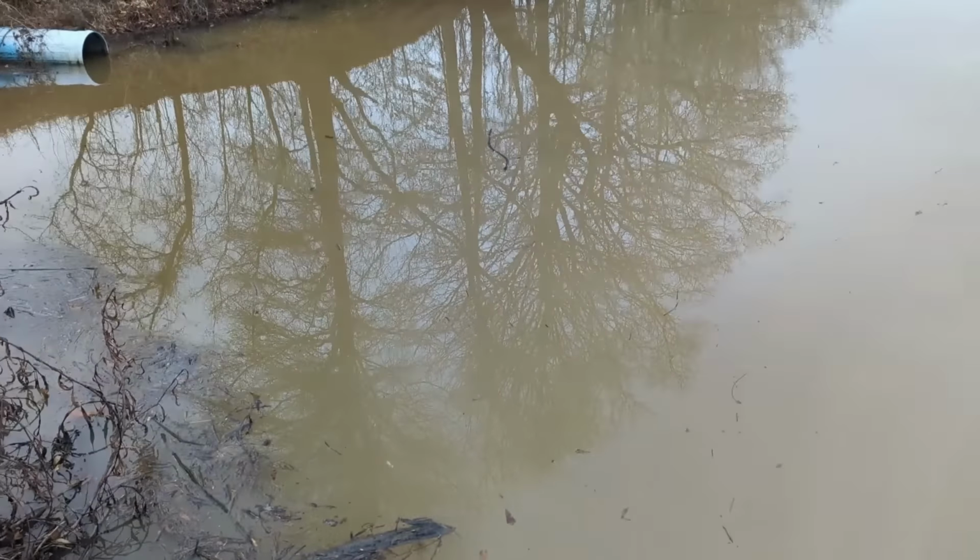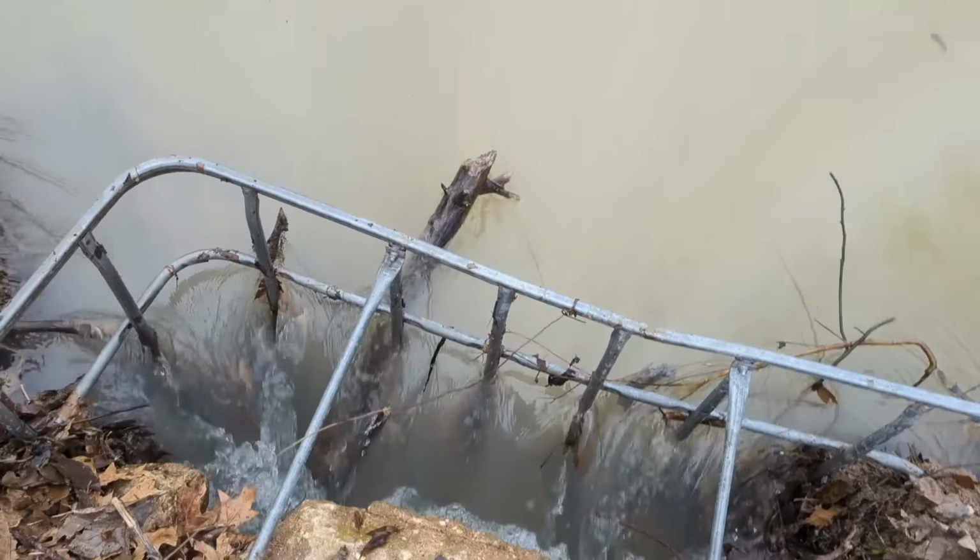This current is really pulling stuff from quite a ways away. And it's really rushing out. We'll check it in a little bit, see how much the water level's falling.